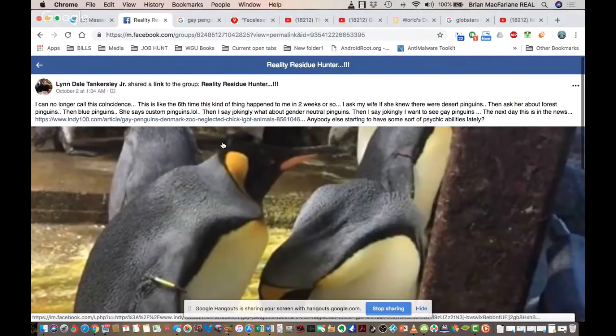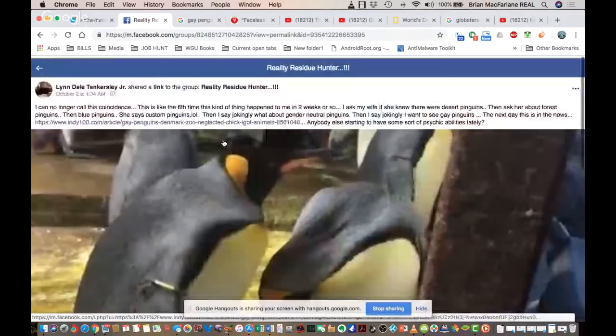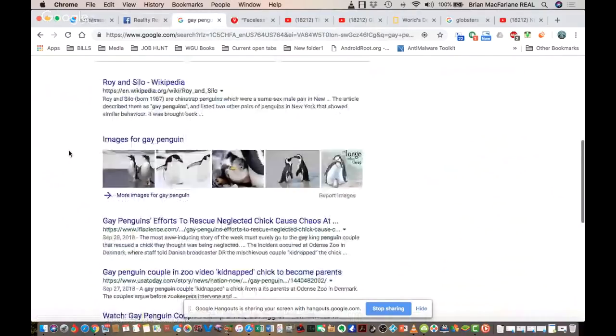Oh my goodness. Anybody else starting to have some? Okay, right here it says, then I say jokingly, I want to see gay penguins, and the next day this is in the news. Oh my God. Anybody else starting to have some sort of psychic abilities lately? So now we have gay penguins, guys. Gay penguins make the best parents? What? This is ridiculous. It's like a mockery. All right.